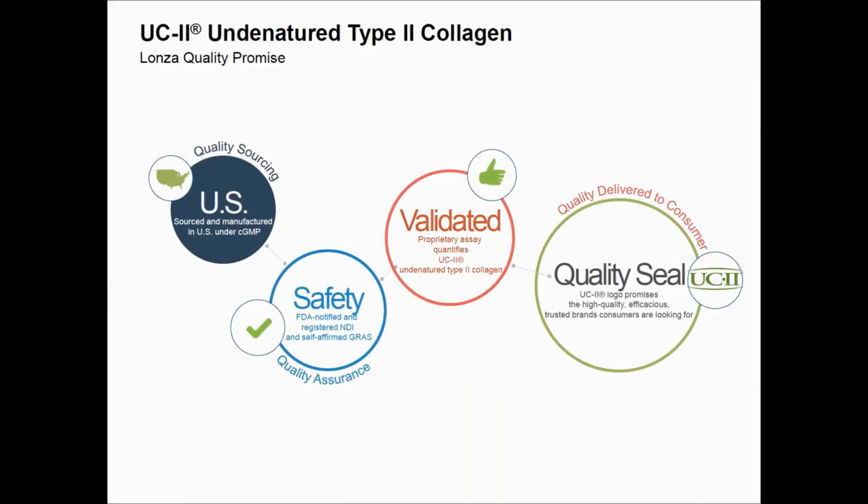So let's talk about the quality promise. And like I said from the beginning, this is a US totally manufactured product. It is manufactured in a food facility, FDA certified with self-affirmed GRAS. I talked at length about validation. We have proprietary assays that quantify UC2 in products and on its own. And that's also very important because at the end of the day, you, as a retailer, want to make sure that what you're selling is in fact what's on the label.